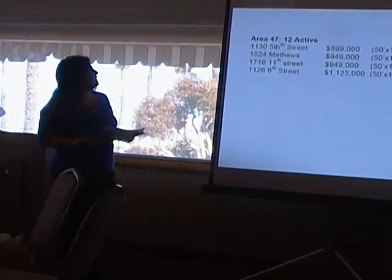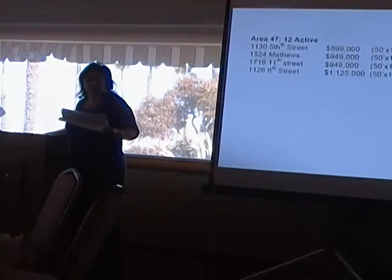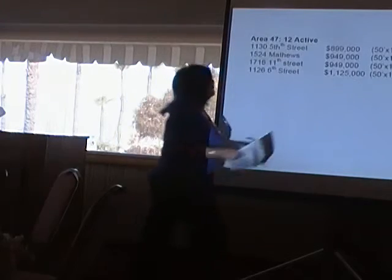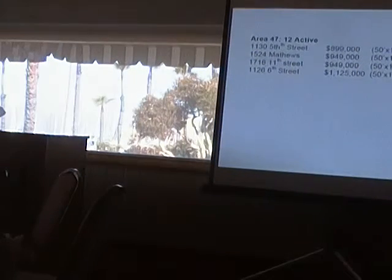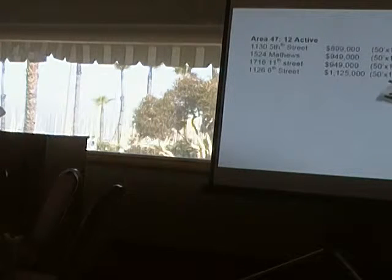Okay, area 147. I guess I don't need this. You guys hear me, right? Okay, area 147. There are 12 active. Those 4, notice 50 by 150. 1130 5th Street, love value. Matthews, that's the one with the house in the front and one in the back.